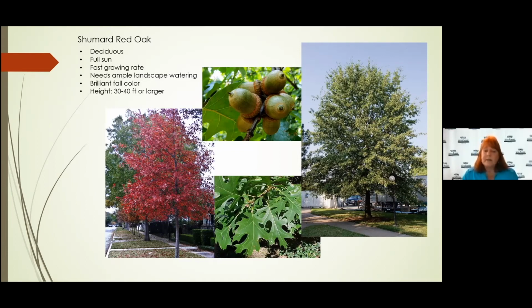Again, that adds some significant color. So you say, okay, I'm going to put the ginkgo over here on the left side of the house. I'm going to put the Shumard red oak over here on the right side of the house. And there you go. You've got yellow and red, brilliant yellow in the fall for your fall color. Add a possum haw holly or so in another place in your landscape, and you've got red berries. So not very hard to do to add some nice fall color.